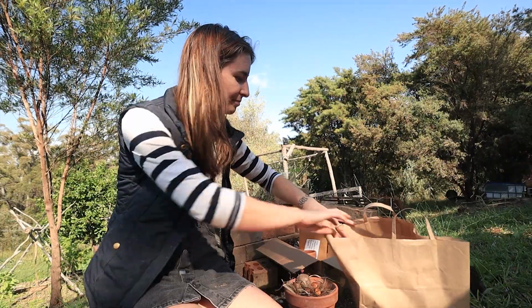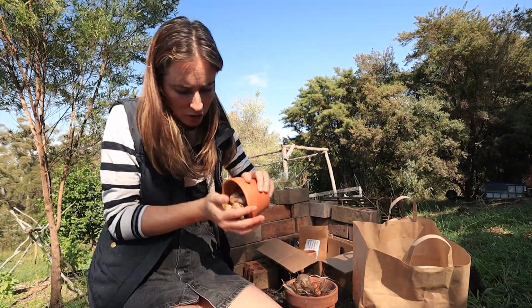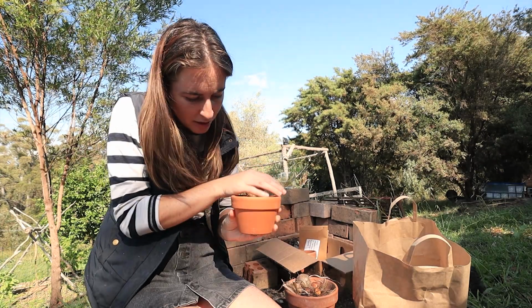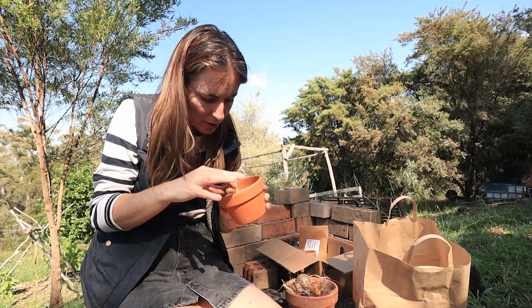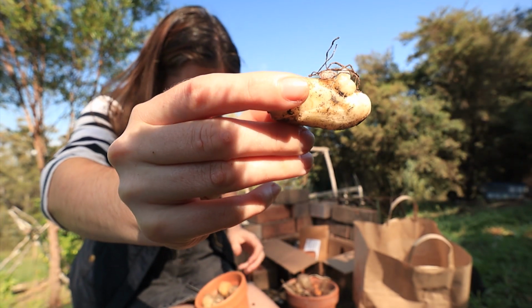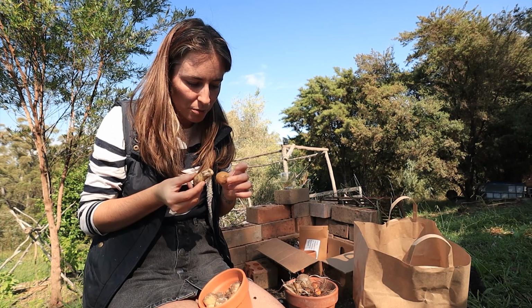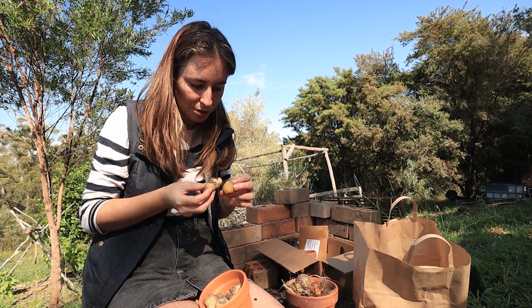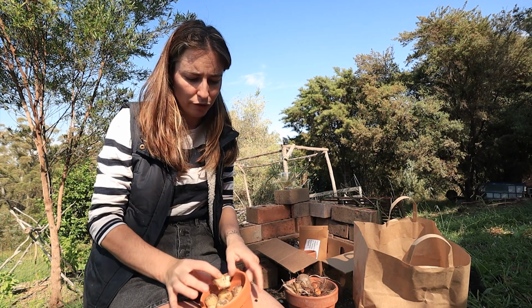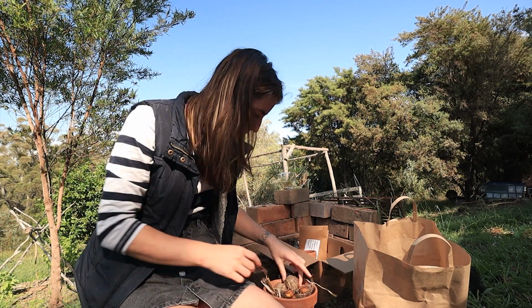Oh, okay. What else do we have? So these ones, it doesn't look like I named them, which is a bit frustrating, but they multiplied like crazy and they have little bits growing off them now, which is interesting. So we'll see how they go. I can't remember what these are called. I'll have to look it up. But I think they had really beautiful flowers. So I'll just keep them to the side for now. I can't believe I didn't label them.